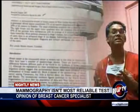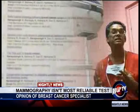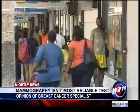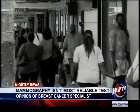The professor is amongst the world's top vascular surgeons and consultants and believes more needs to be done in Trinidad and Tobago to reverse these statistical imbalances that see 5 women dying every week of breast cancer.